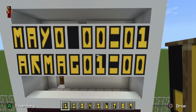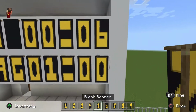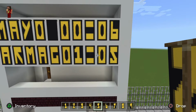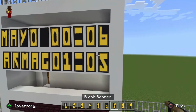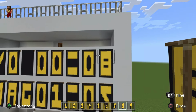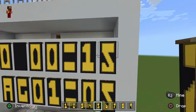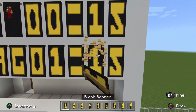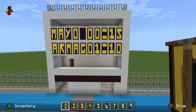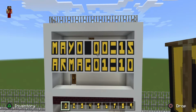And Armagh finished the half in the lead, 6 points to 1-5. And Mayo opened the second half scoring with 2 points 4 minutes in. And the game eventually finished Mayo 15, Armagh 1-10. So a good win for Mayo over Armagh. Final score, Mayo 15 points, Armagh 1-10.